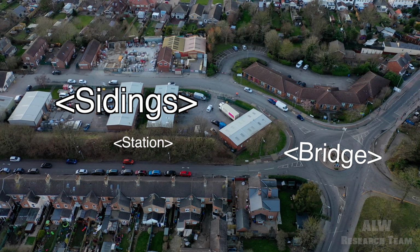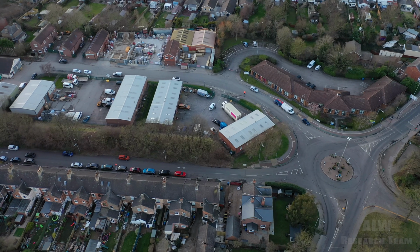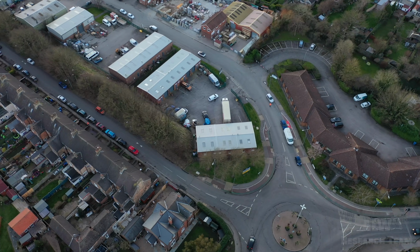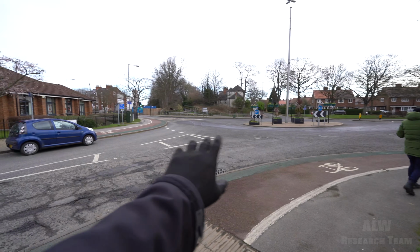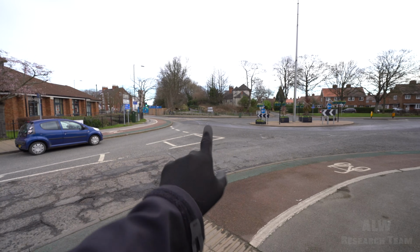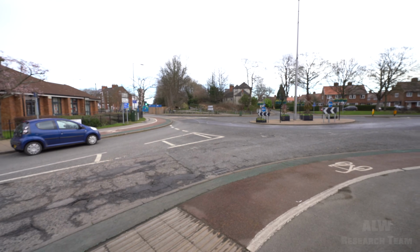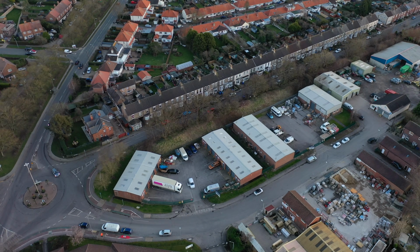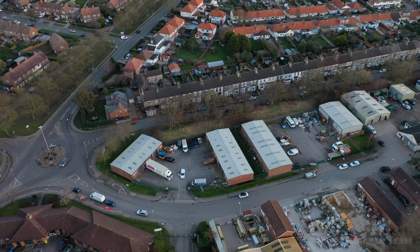So this is Old Bridge Road here on this industrial estate behind me, and it is the scene of the location. There was Hornsea Bridge Railway Station just here, and the bridge that it's referring to used to be here. The roundabout's new, but there used to be a bridge over this road here, and the embankment's there. That goes off towards Hornsea Town Railway Station, and Hornsea Bridge Railway Station was just about here.